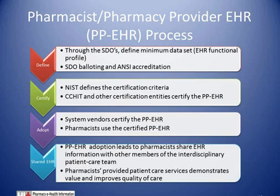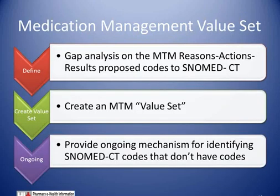We're also working to share our electronic health record. After the adoption, it enables the pharmacist to share the electronic health record information with other members of the interdisciplinary team. This is one of the reasons why that electronic health record is so important for pharmacists, because we'll be in the same position as others to make sure that we can be meaningful users of the electronic health record and exchange that clinical information. Also, pharmacists who are providing these patient care services will be able to demonstrate the value that improves the quality of care, especially for the meaningful use of the electronic health record.